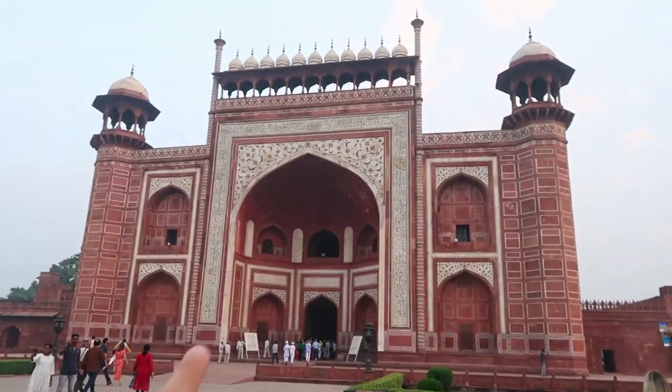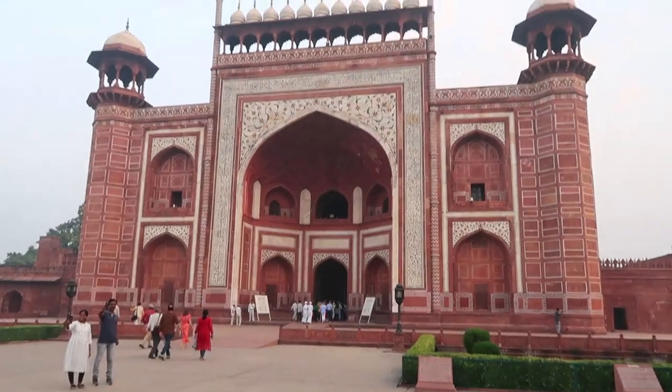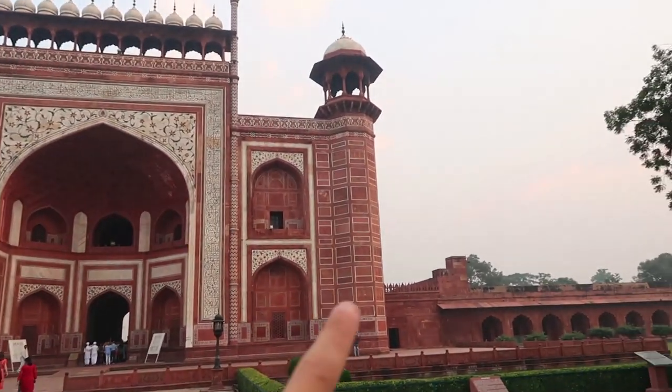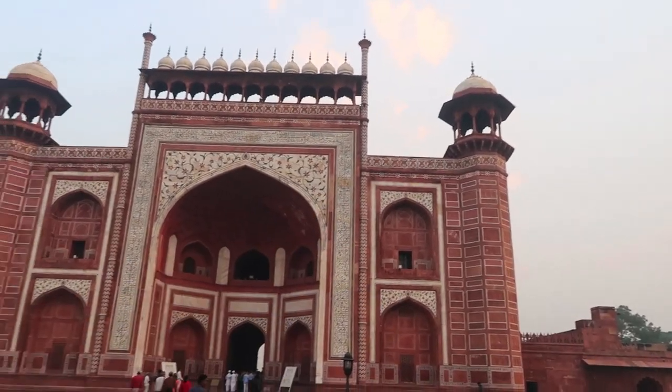So first we're approaching what is called the Great Gate. That is the main entrance. And I read that that's made from redstone and marble. Really impressive.